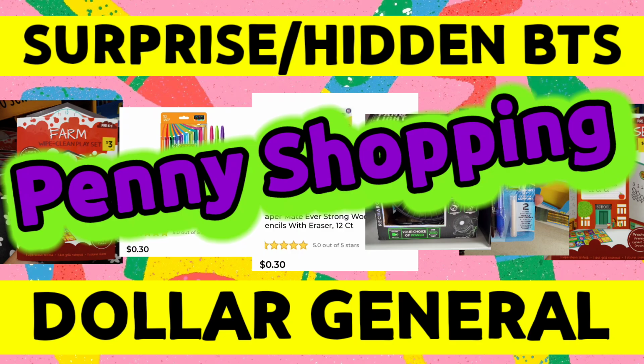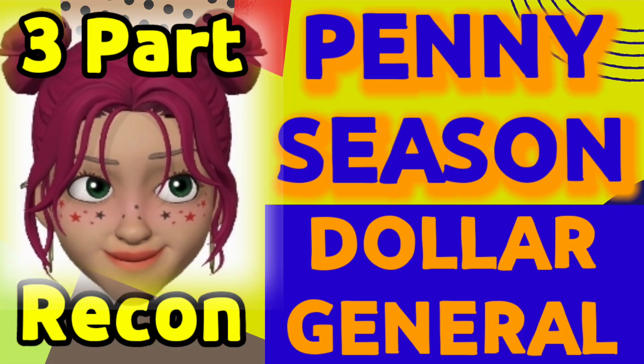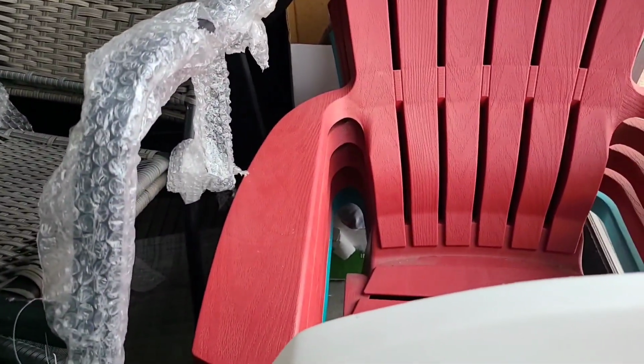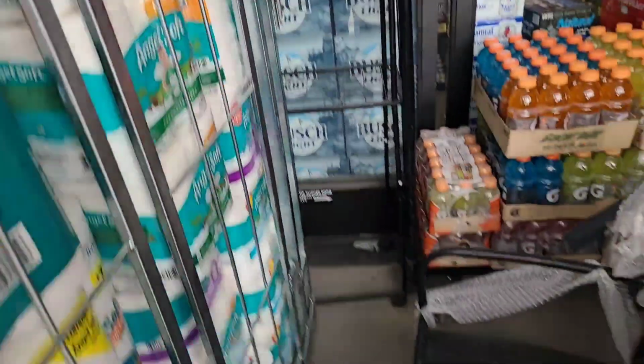Boy, am I excited about this one. Lots of surprise and hidden back to school items. All right, we're doing some recon for Tuesday. And I see pillows back there. Some wind chimes there, which they may pull.